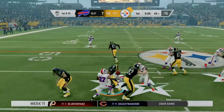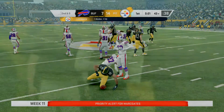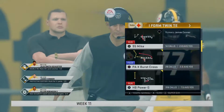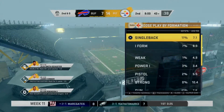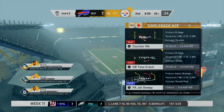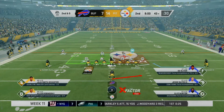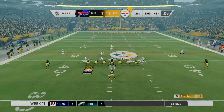First carry for James Conner. And not much there at all. Maybe a yard up to the 43. They tried a quick hitter inside, but that one was swallowed up because what they're hoping, those big defensive linemen will take the bait and move laterally and open up a crease that they can run through. Didn't happen on that play.